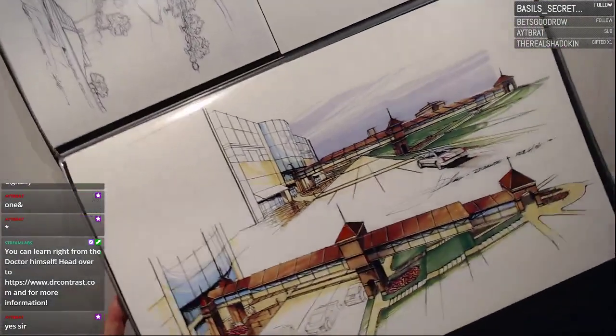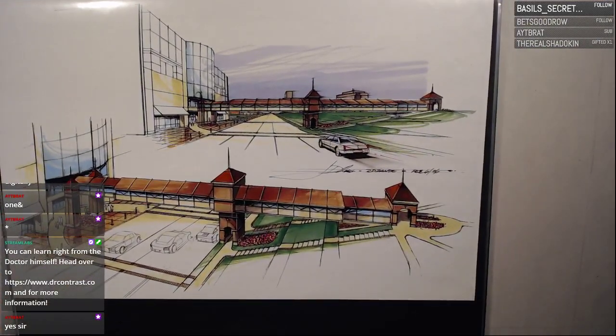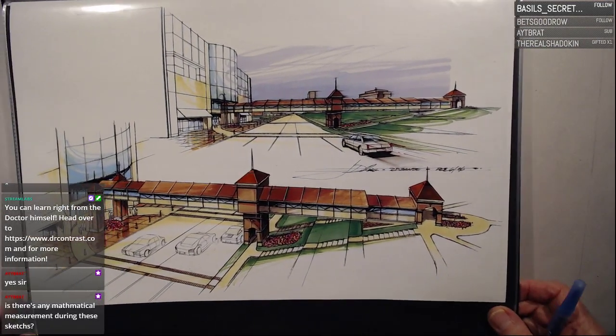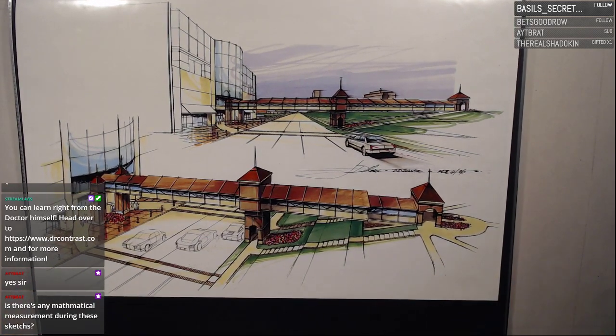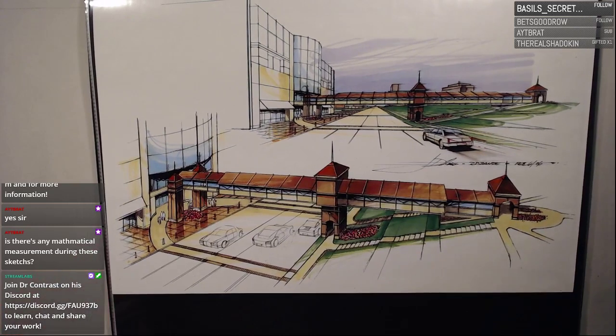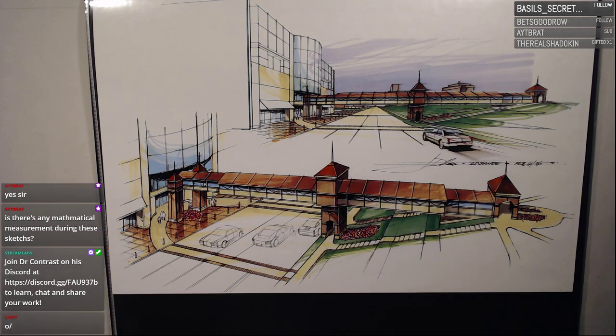Let me turn around here. And this is an interesting program for West Virginia University. Is there any mathematical measure doing these sketches? No, there isn't any mathematical measurement at all, Brad. The only measurement we have is maybe an architectural drawing or a study from them that gives us a sense of scale, position, and so forth. And then we work from there and begin to put this into context. So there's really no math here. It's a matter of just visualizing what the vision is from their drawings and their architectural studies and converting that into illustrations for sales purposes.